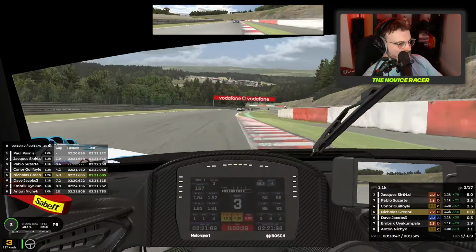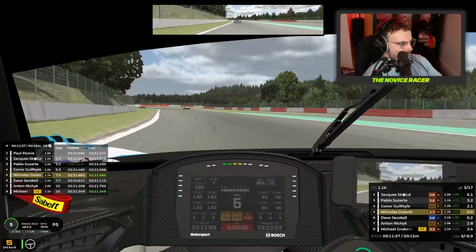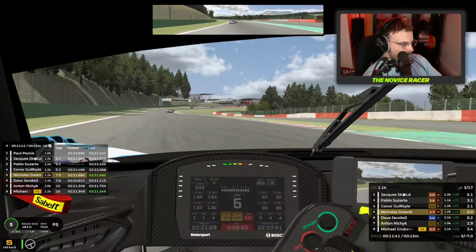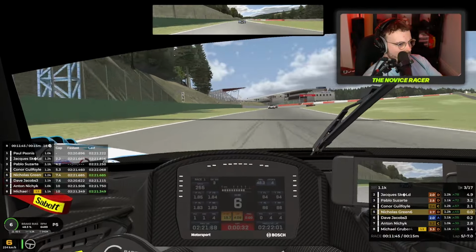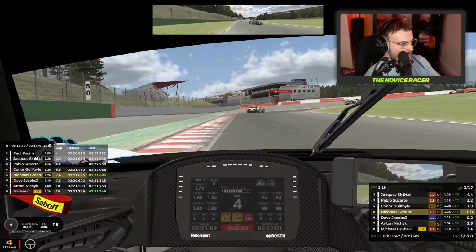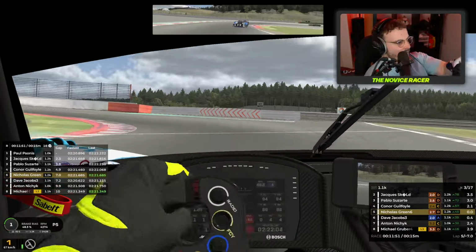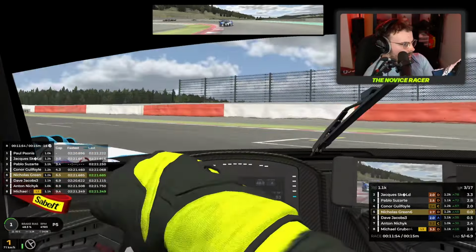I have a feeling he's going to dive into the chicane. I don't know why. I don't think he's close enough to try it, but maybe he will anyway. I'm not going to defend it though. I'm just going to go the normal line. He pulled out, but he didn't have a go. I think that's one of the best times I've taken the chicane, to be fair.